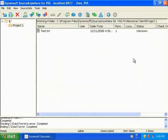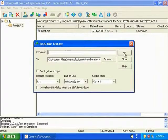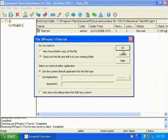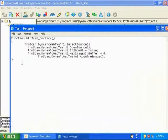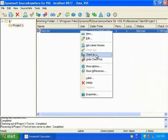We're going to check out the file to the local machine, do some editing, and check it into the database. To enable the checkout feature, we just right-click, Checkout, and click OK. To edit the file, we right-click on the file and click Edit. I'm going to add some characters here, save it, and check it back into the database by right-clicking Check In.